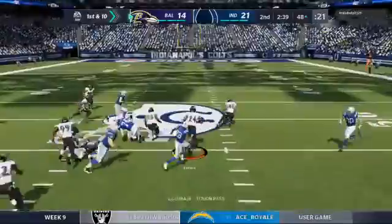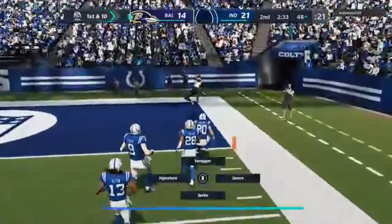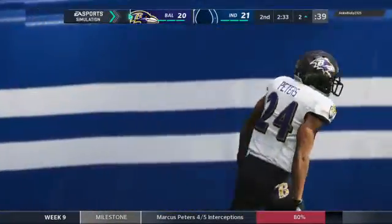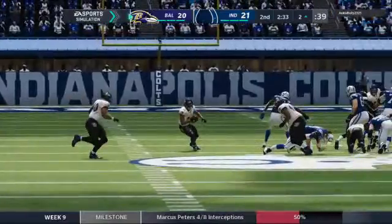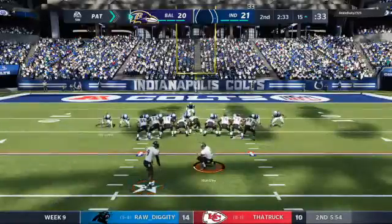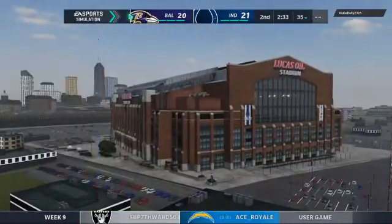Into heavy traffic, and it's intercepted. Picked off by the Pro Bowler, Marcus Peters. The 20, 10, and he will score. Touchdown, Baltimore. Pick 6 is starting to be old hat for Peters. He had 3 of these to lead the NFL in 2019, and he comes up with another here. Tucker now for the extra point. And he missed it. No good. And they'll remain down by a point.